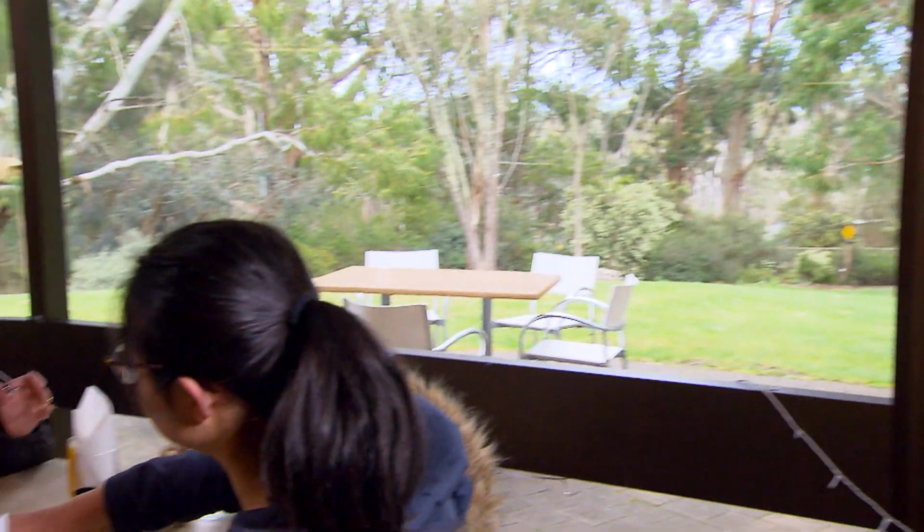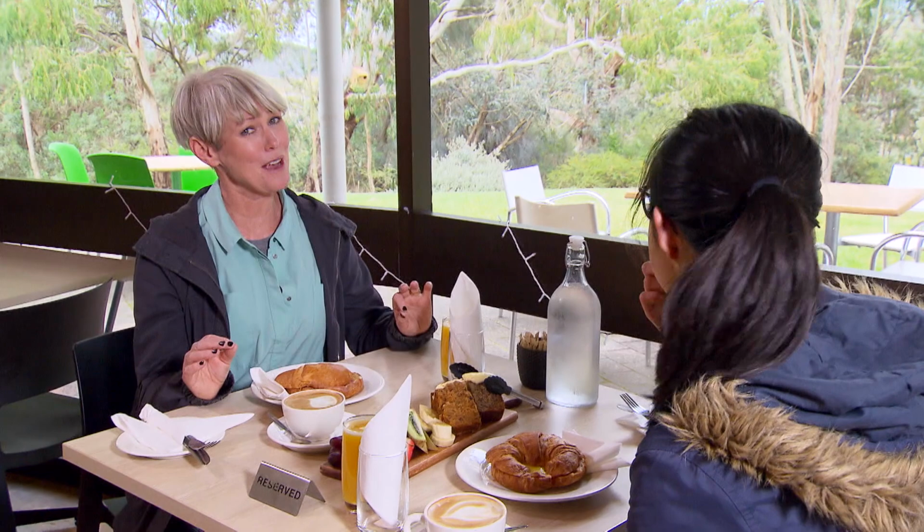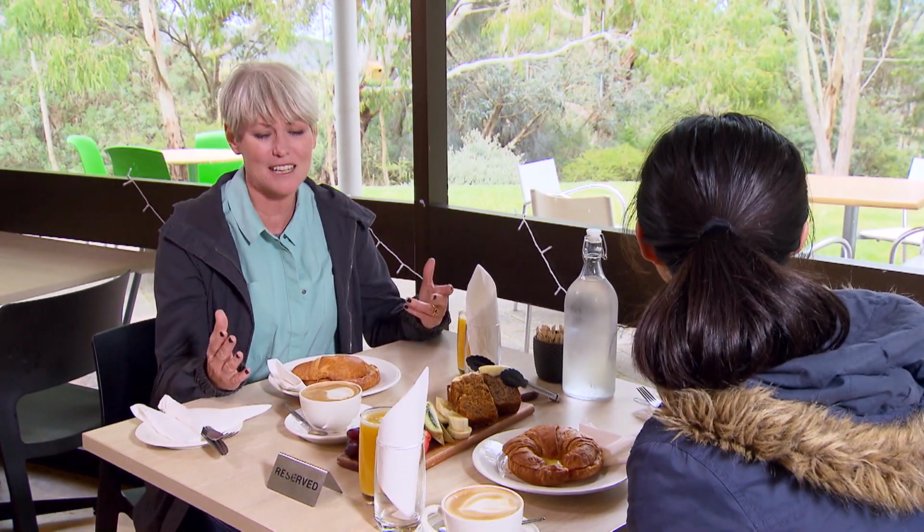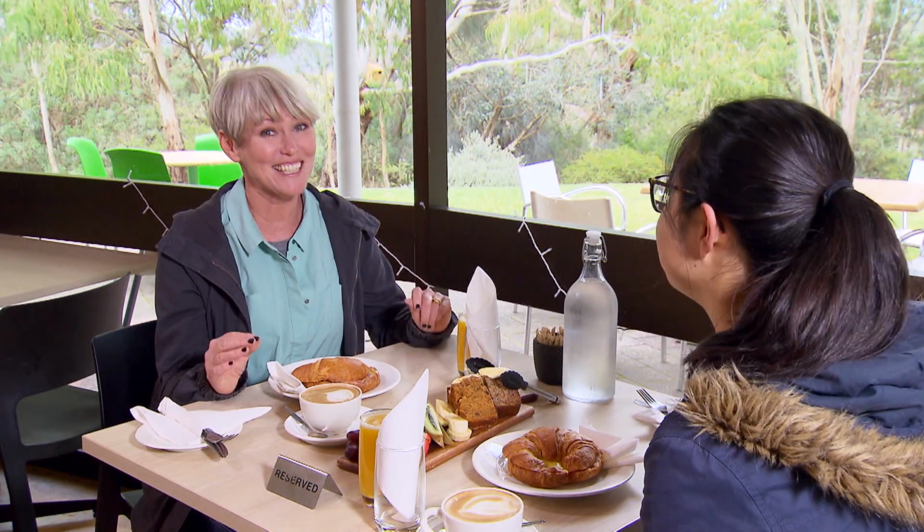Breakfast with the birds ends here at the Cleland Cafe, and thankfully it's not mealworms and mice, it's a scrumptious array of fruit, cake, croissants and coffee. This is not for the birds.